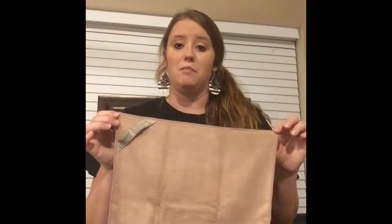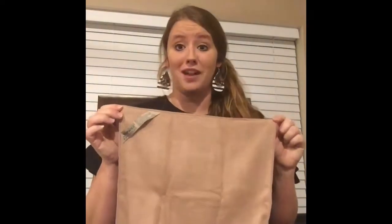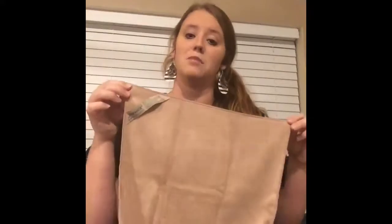I have a set hanging in my kitchen. I have a set hanging in my guest bathroom and my personal bathroom. So these hang all over my house. I even have them in my classroom. My kids clean with them in my classroom. So these are our everything cloth.